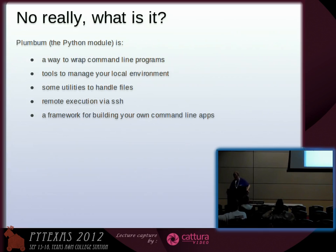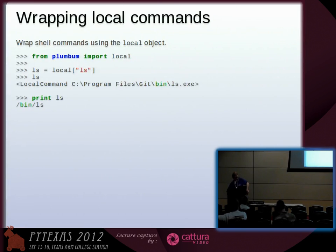Utilities for moving files around, which is sometimes annoying in standard library Python. It has some tools for remote execution of commands on other machines, and it also has a framework for building your own command line apps, which is really cool, but I probably won't get to. So to wrap the commands, you import this local object, which basically represents your machine, and then you use the get item syntax, and that will go find that command on your path, wrap it up in a Python object, and give it back to you.